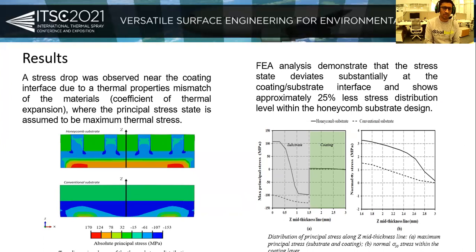The maximum compressive stress of minus 130 MPa was observed for the conventional substrate, whereas for the honeycomb substrate, it was stabilized at minus 100 MPa. The simulation results for the two abradable seal designs indicate the honeycomb-shaped structure, which is a three-dimensional structure, provides a lower stress level input to the substrate under the environment of high temperature, which improves the structural integrity of the abradable seal structure.